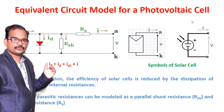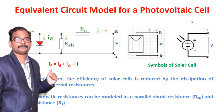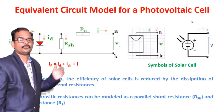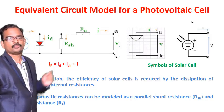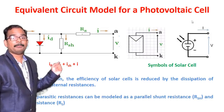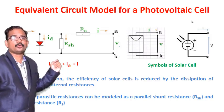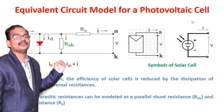So ID is the current flowing through the diode, ISH is the current flowing through the shunt resistor, and I is the load current flowing through the load, right? Therefore IP equals ID plus ISH plus I. So during the operation, the efficiency of the solar cell is reduced by the dissipation of power across the internal resistances. These parasitic resistances can be modeled as a parallel shunt resistance and a series resistance.